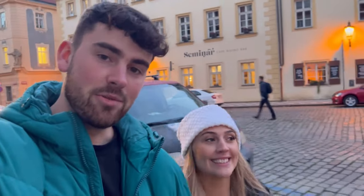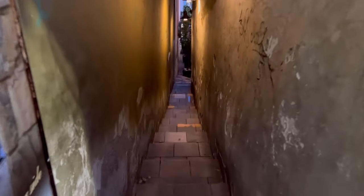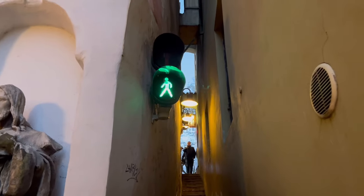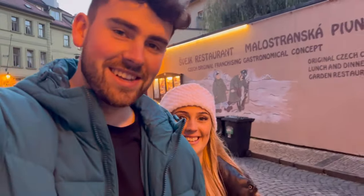So we're now heading to Prague's narrowest alley, which is literally so small that they have to use traffic lights either side to tell you if you're going up or down. Let's have a walk down. So that was Prague's narrowest alley. A little bit unusual, never seen anything like it really. But yeah, really cool. Worth seeing, definitely.